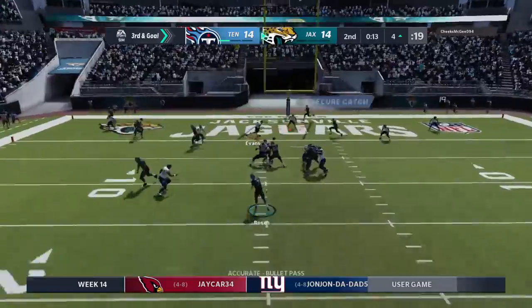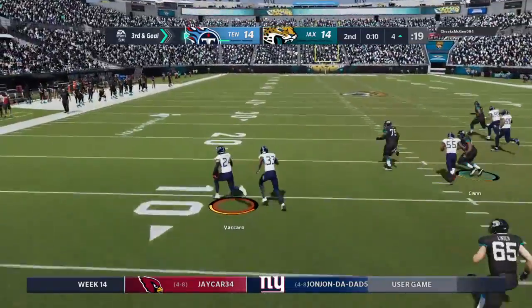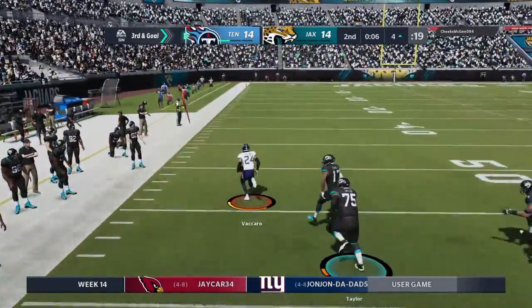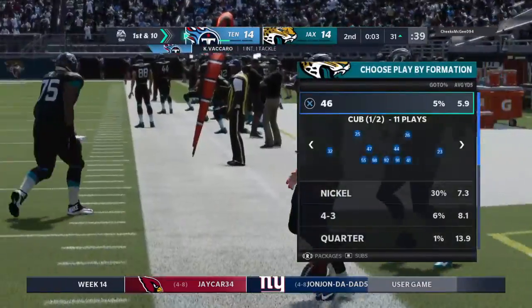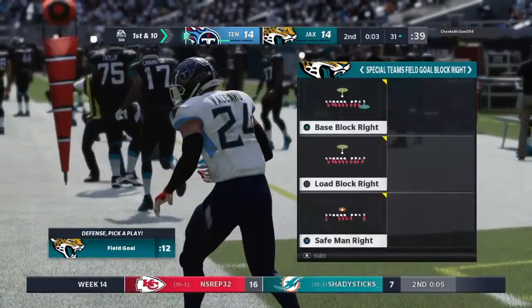From the shotgun, it's Rosen. And this is going to be intercepted. Picked off by the safety, Kenny Vaccaro. It's a foot race. He's at the 50. Rosen's pass intercepted by the Titans. They'll take over first and 10.